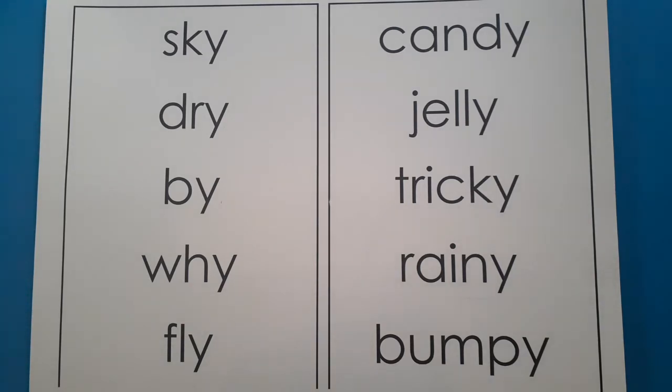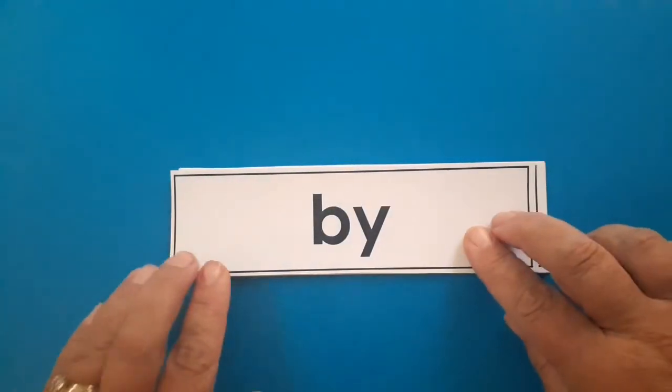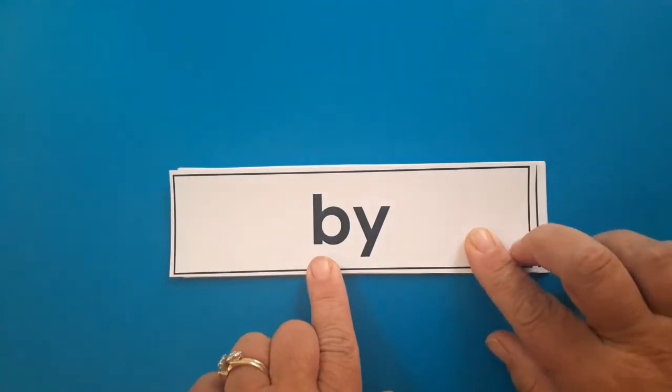Okay, I think we're ready to get on to our spelling words. Now, none of our spelling words this week have the E sound. These are all short words that have the I sound. There are a couple words that might trick you, but we'll talk about them when we get there. Are you ready? Here are our words for this week. Our first spelling word says what?